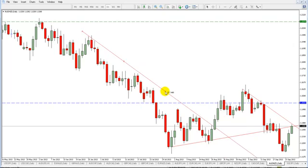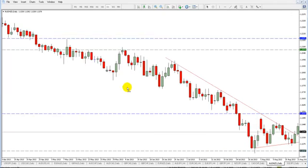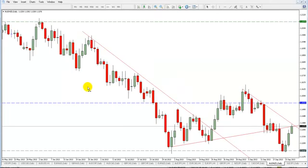And to be honest, I've found that the horizontal levels of support and resistance work so much better than trend lines anyway. Everybody seems to draw their trend lines differently, you know. Now I've got another drunk spider on here. But basically, yeah, this is the kind of trend line I would probably draw, something like that.